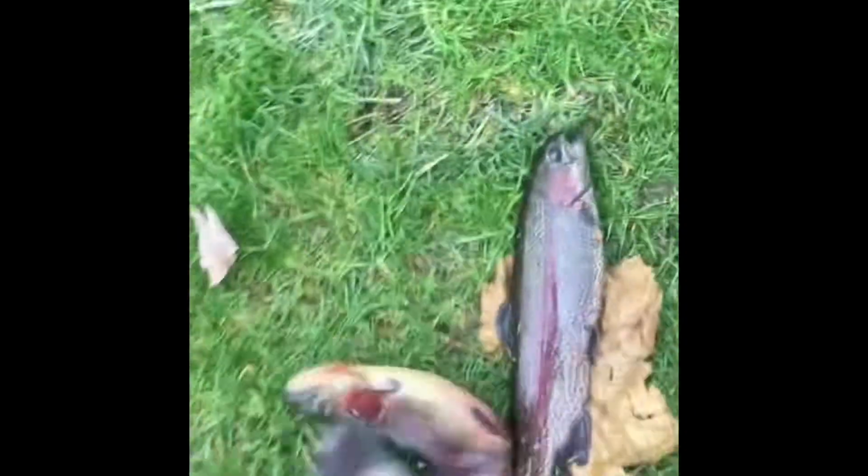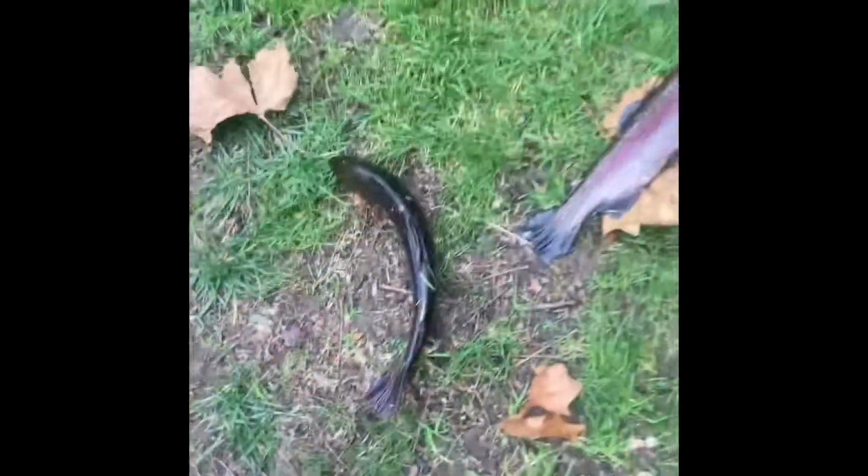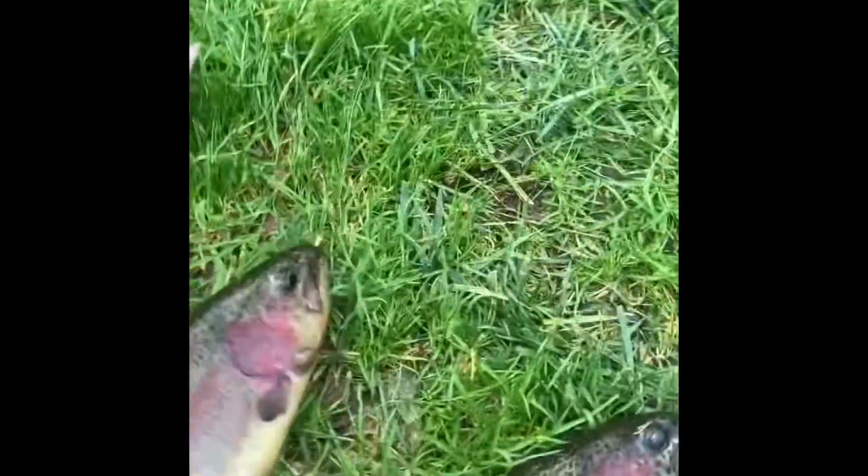Literally 2 casts later, I caught one the same. 2 casts after catching that guy, I caught this one. Oh my God, what is going on? Look at this beast of a fish. These are 2 big fish. These aren't tiny little fish. These are nice-sized fish. Just look at these guys. This one might be a tiger trout, actually, but this one's definitely a rainbow. But look at these fish.